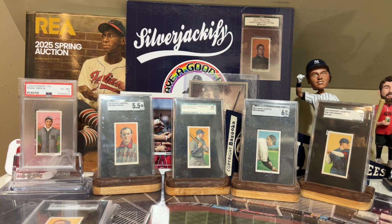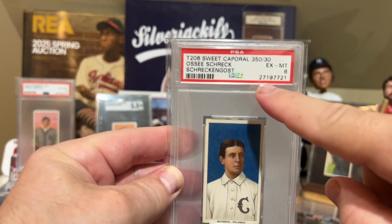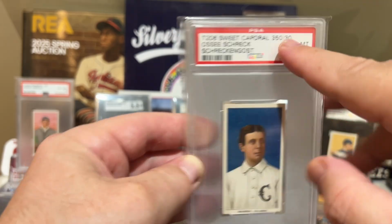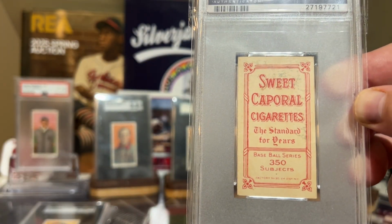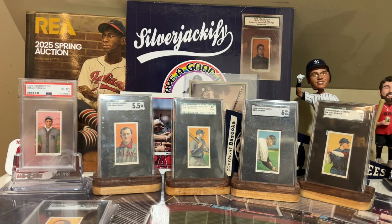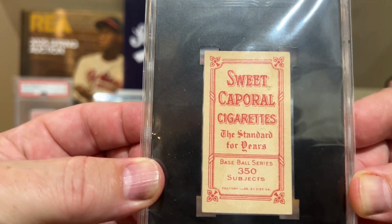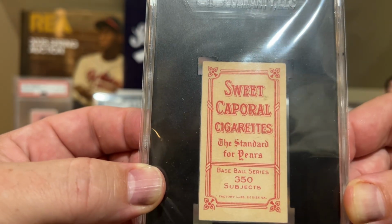The second most common is the Sweet Caporal factory number 30. And I noticed that I had one of those. So Aussie Shrek, you can see, what I like about PSA is that they add this at the top. So you can see this was Piedmont 350, factory number 30. And so that is the second most common of all the backs. And let's see, then the third most common is this one, Sweet Caporal 350 subjects. And this was printed in factory number 25.